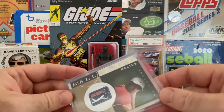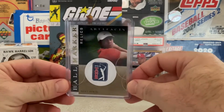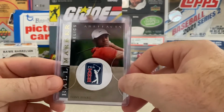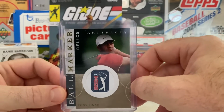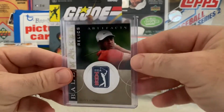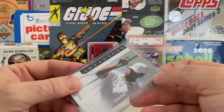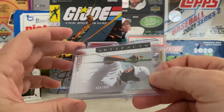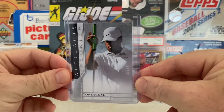But here's the ball marker. Tony's rookie year was 2021 for cards. So here's the ball marker card. It's an actual ball marker, but it's not as gimmicky as the stuff you get in the Series 2 Topps blasters for this year or past couple years. It holds a little bit more value. Here's his actual rookie card. There's just different levels of these. These are numbered, and that was just fun to pick up.